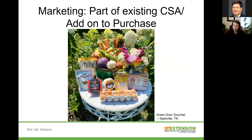This is at Green Door Gourmet in Nashville, and they have baskets or a subscription, a CSA, and customers can choose whether they want flowers included or not. They also have the flowers at a flower bar inside their farm store. So I'd encourage you to go and check out Green Door Gourmet in Nashville and see how they operate.